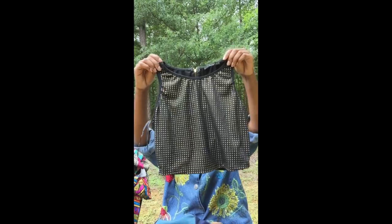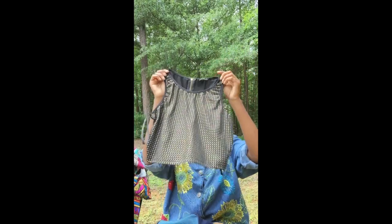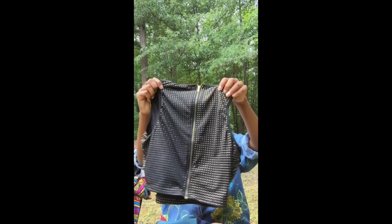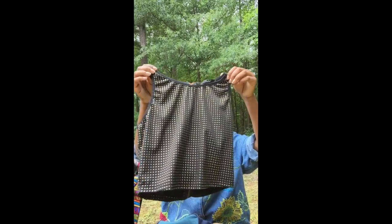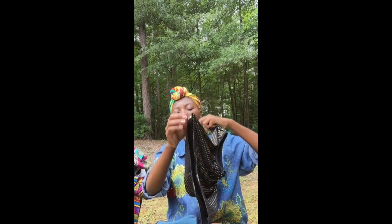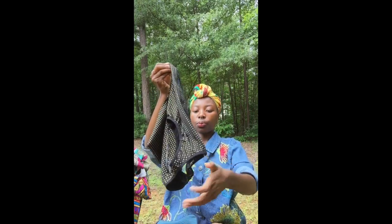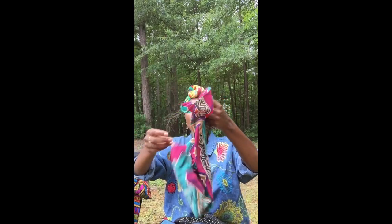My next item, I found this at Goodwill. It is a crop top with this little glitter pattern on it. It's really cute. Even though the back is kind of fading, I still freaking love it. I would totally wear this. It has a gold zipper in the back. You could actually unzip it all the way. It's super cute.